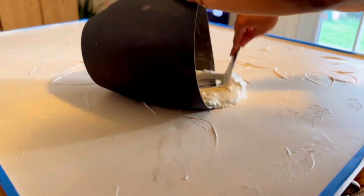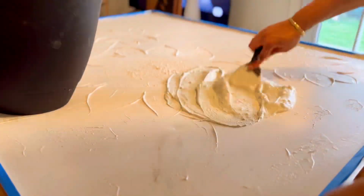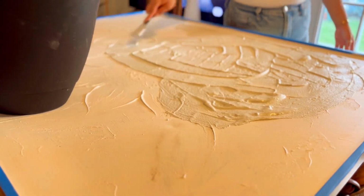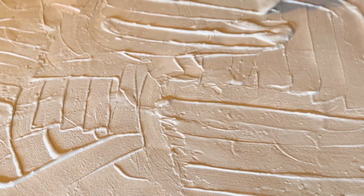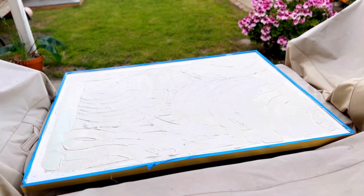So I opted for the easy option. I already have some grout on hand. I pretty much use this every time I want to create a canvas art. You just mix water into the powder and boom, you have grout or cement. And so I just spread this around and try to create patterns with the putty knife. But you can also use spackle. I've done that before, or joint compound also works. You can use whatever you have since they all kind of end up looking the same.